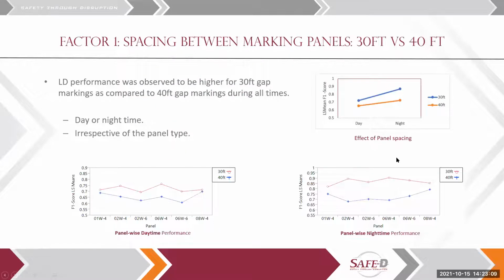I have not included the slide here with the lane detection scores, but it's included in our final report. But I'll just mention some of the key findings that we had. We observed that lane detection performance was higher in the 30 feet gap configuration as compared to the 40 feet gap one. This trend was observed irrespective of whether it was day or night, and irrespective of the panels.